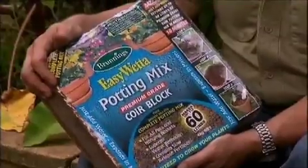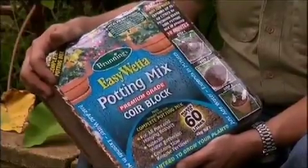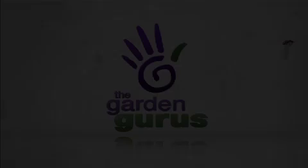Now, one more thing. These coir blocks of potting mix are made by a company called Brunnings. Now, it's not Bunnings, it's Brunnings. They're Australia's oldest gardening company, and they've been doing it since 1852. So I would keep my eye out for it in your local garden centre, hardware store, and of course, Bunnings.